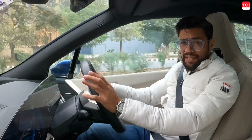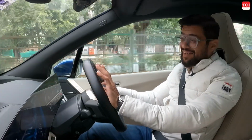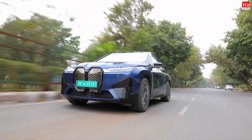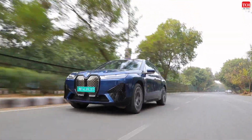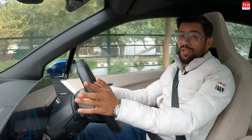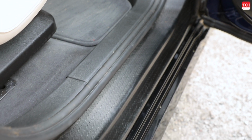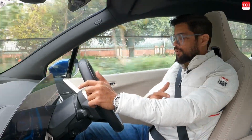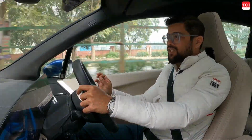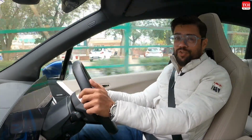Continuing with things that I really like about the iX50 is, first of all, let's talk about the driving bit. Now that's something I really like. For an SUV that's almost 5 meters long and quite heavy, it's only a little over 2 tons, and that's because of the carbon fiber used in the structure. The entire tub, or the passenger cell, is made out of carbon fiber, and that keeps the weight in check, as a result of which you get explosive performance as well as good range.